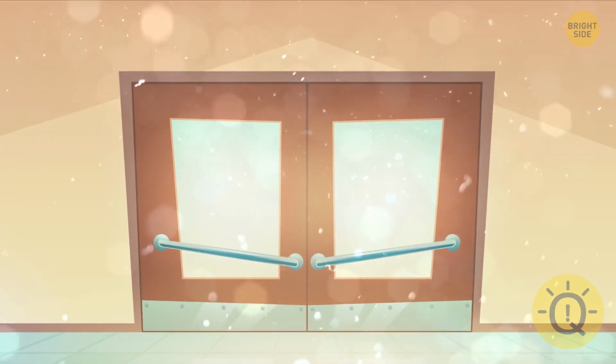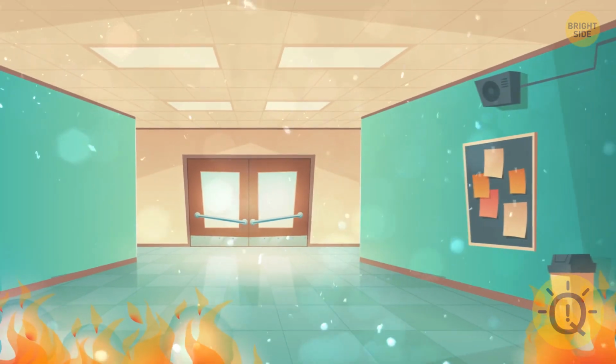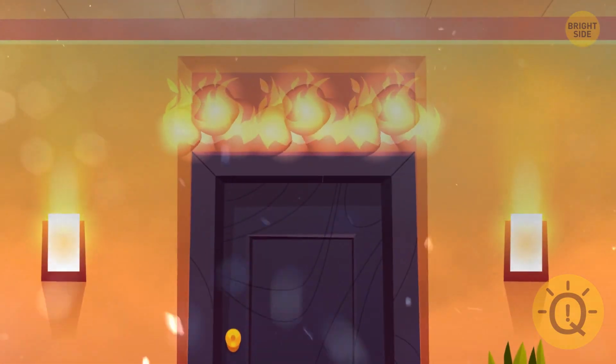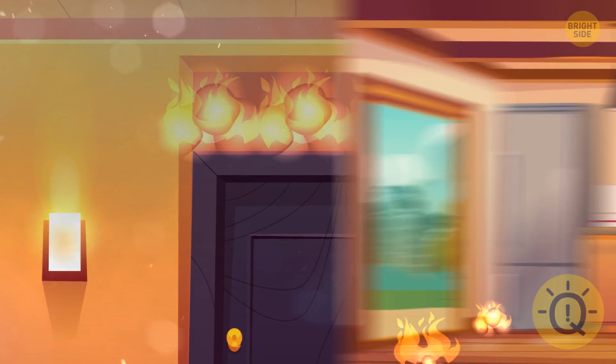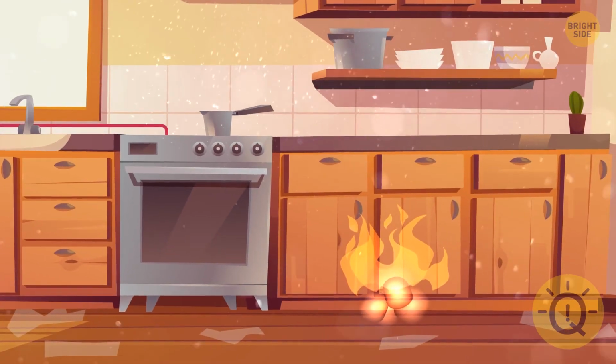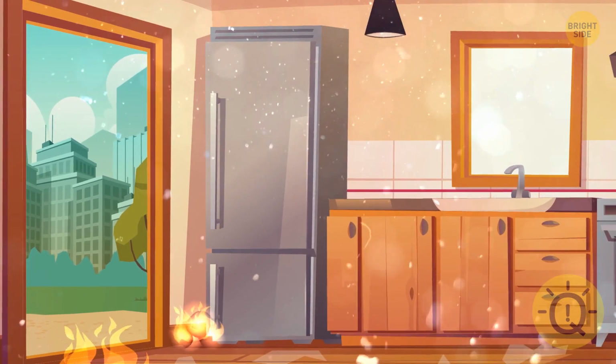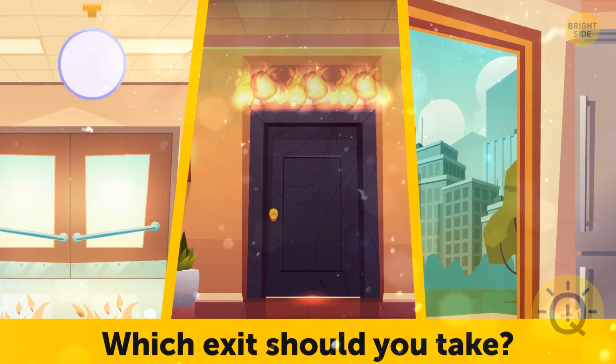There's no fire near the first exit, but it's on the opposite side of the burning room. The second exit is right in front of you, but the upper part is completely covered in flames. The final exit is through the kitchen. There's shattered glass everywhere, but the flames are barely touching it and the door is wide open. Which exit should you take?